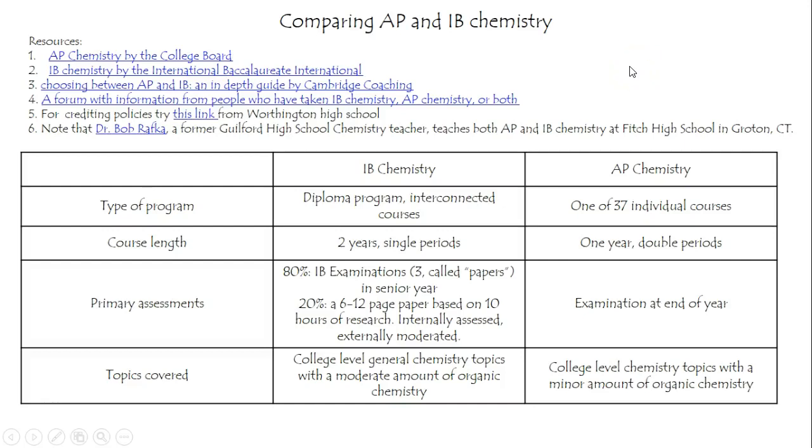A question often asked by students as well as teachers is, can you compare IB and AP chemistry? So that's Advanced Placement and International Baccalaureate chemistry. These are both courses that offer potential college credit to students in chemistry.